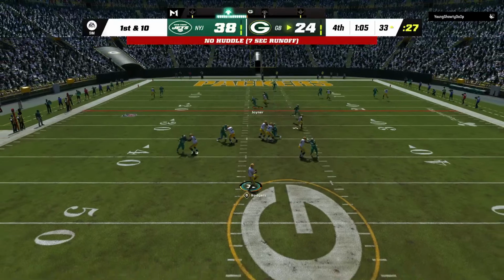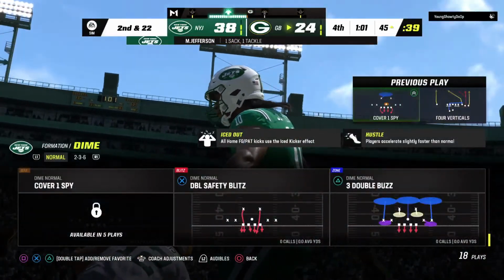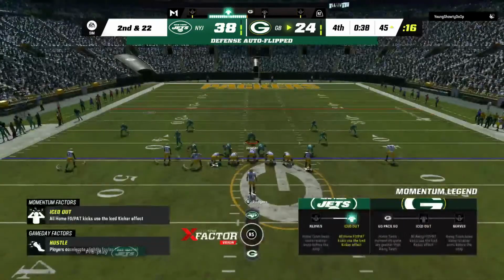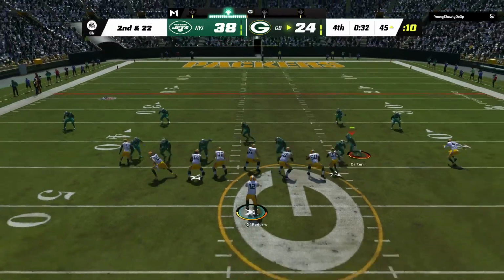Again, they'll throw with Rodgers. And the Jets pressure too much as down he goes. Credit the sack to Malik Jefferson. Exactly what they were looking for. They've been giving up yardage. They've been letting them drive right downfield, but they got a sack right there. How about that for a little bit of revenge?